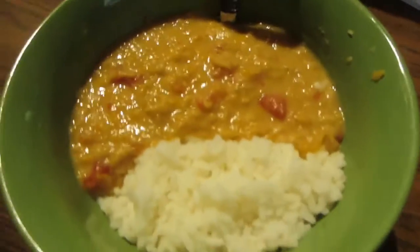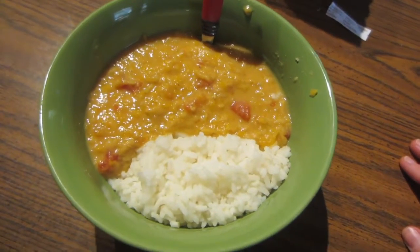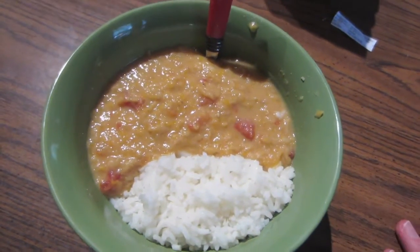But anyways, for dinner tonight, guys, I ended up making the butternut lentil curry, and oh my gosh, the last time I had it was so good. So that's what I'm having tonight. Oh my goodness, guys, it smells so good and I am so hungry right now. So I got rice and then the curry as well. It was so good, seriously, the last time I had it, guys. It was just delicious. So that's what I made for dinner again tonight.